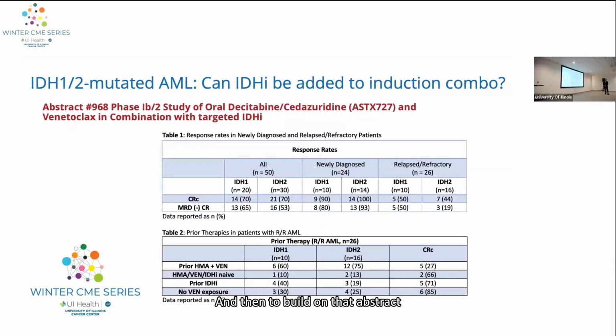And then to build on that, abstract 968 is a phase 1b/2 study of the combination oral decitabine and cedazuridine in combination with venetoclax, and then seeing, can you add an IDH1 inhibitor? This looked at about 50 patients with either IDH1 or 2 mutations in either the newly diagnosed AML setting, or again, patients who had relapsed refractory AML. Interesting, those who had IDH2 mutations had 100% composite complete remission rates. IDH1, exceptionally 90% rates, complete response rates, for a total of 96%.